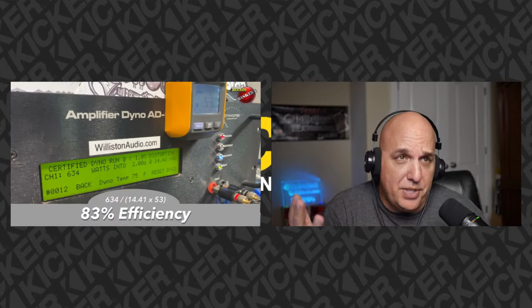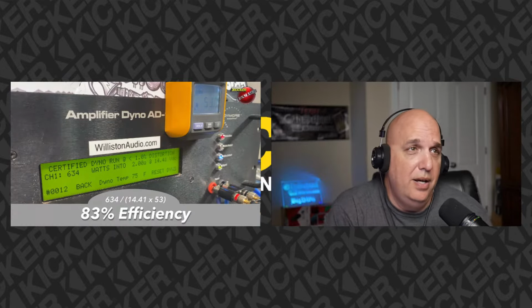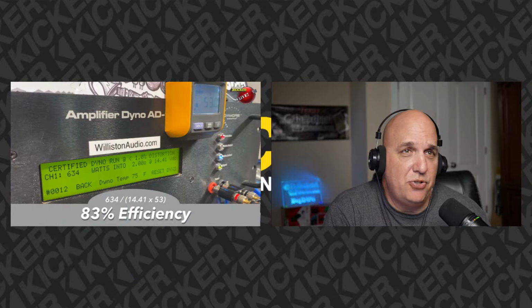So again, constant numbers across the board. You know, getting your power plus a little bit more. And again, what John talked about earlier, these really survive. 83%, same exact efficiency that we got at 4 ohms, we get at 2 ohms. Again, that's really good. So let's try this 1 ohm run, and then I think these guys are ready to go.